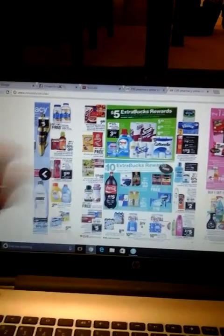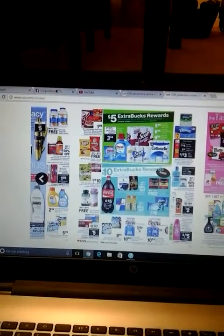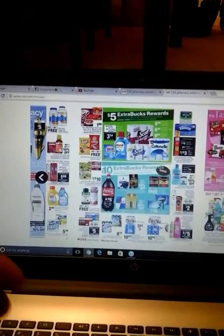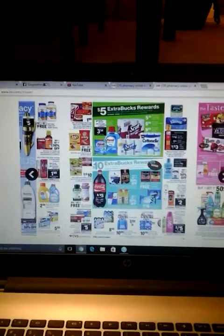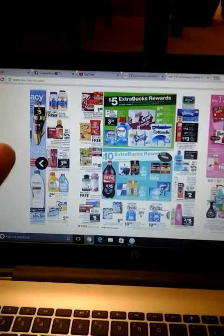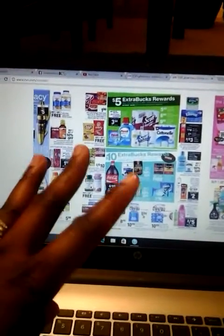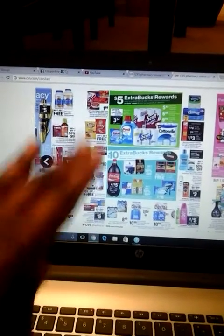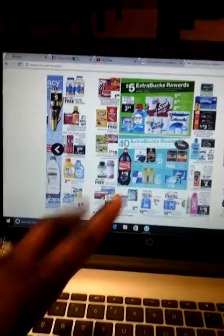That you will learn further on as you continue to shop with me and learn how to do the extra care bucks and roll in the transaction and stuff like that, okay? But let's get back to our transaction here, the $20 mark. So we need four coupons, okay? Two for the toilet paper, one for the paper towel, and one for the Persil.